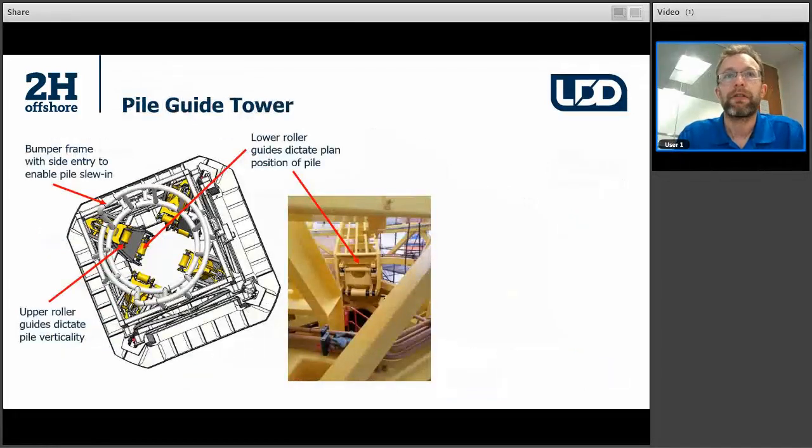So if you look at the pile guide tower in a little bit more detail, you can see that there's essentially 2 levels there where we have rollers. A lower roller that's initially going to dictate the plan position of the pile, and an upper roller which will dictate the pile verticality. And around that, we have bumper frames to prevent damage to those rollers when the pile's being slewed and dropped into place, but also from any dropped objects that may apply in the region from the vessel or from any of the other equipment that's being lifted.